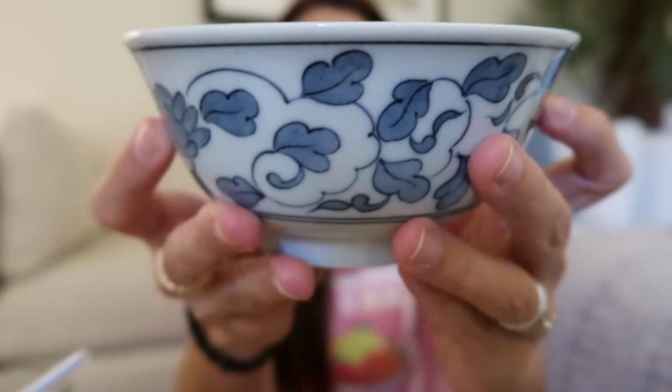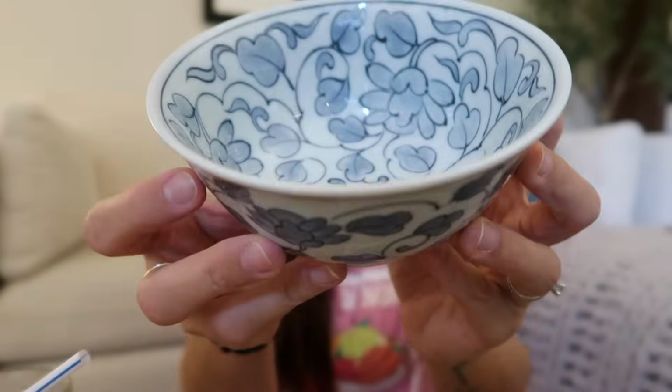So it looks like this on the outside, and then the inside is a little bit of a lighter coloring. I just thought this was really pretty. I can't remember how much I paid for it, but I think it's in the footage, so I'll put it across the screen. But I got this.